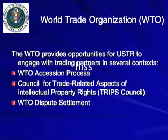Next, the World Trade Organization. The World Trade Organization is a great forum for us in that it provides us different contexts for us to engage with our trading partners. There is something called, as many of you may know, the WTO accession process.